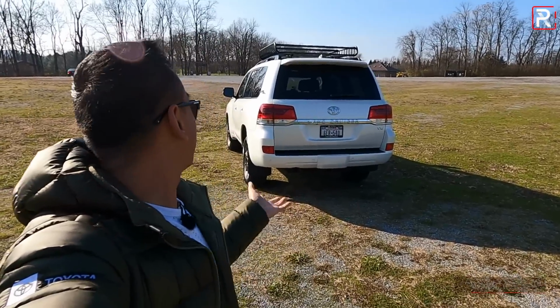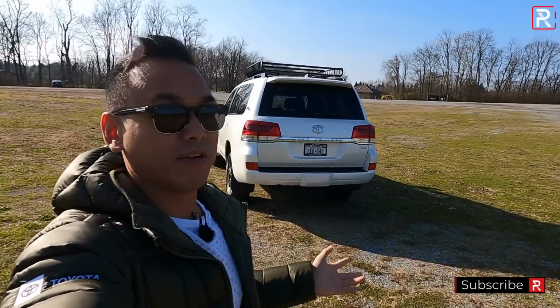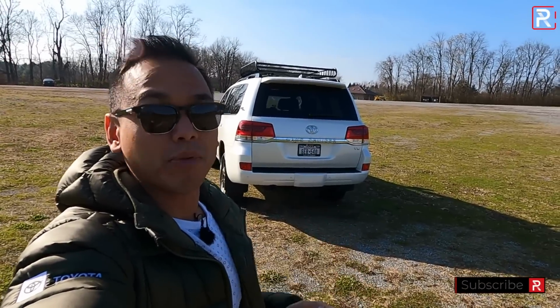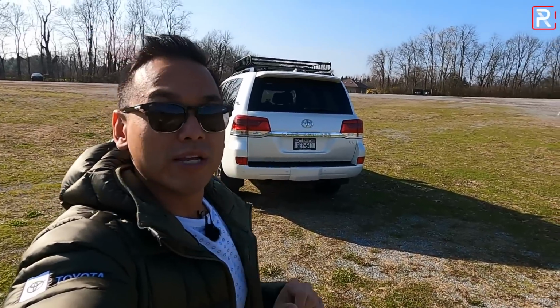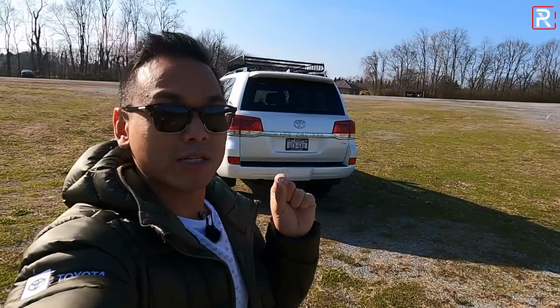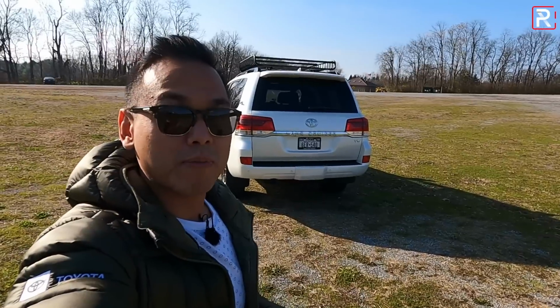And this Land Cruiser here is very different versus the Land Cruisers that we saw back in the 1950s when this nameplate first came out. Remember, that was an entirely different vehicle. Today's modern Land Cruiser is a much more luxurious, safety-oriented, tech-oriented, and family-oriented vehicle. This is one of the bigger truck-based SUVs that you can buy today.